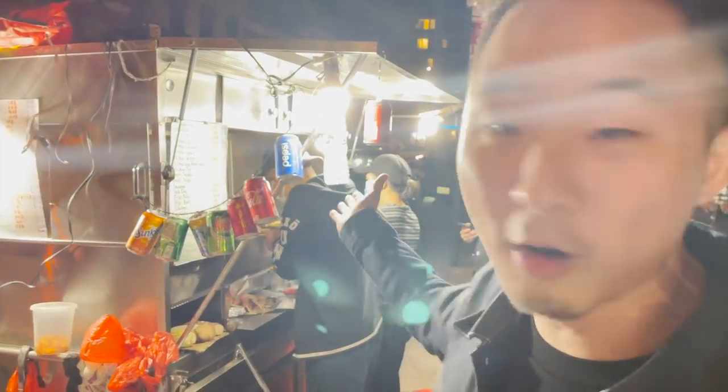Overall, guys, having this at Grand Street is very, very rare because this is a cart that you're probably gonna mostly find in like Flushing. It's a very hardworking couple. I say check it out. They're open late from like 5 to 12 a.m., I think.